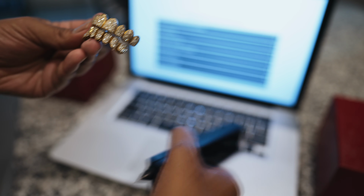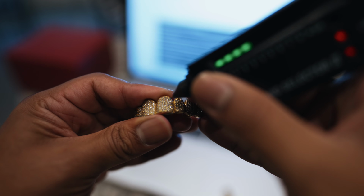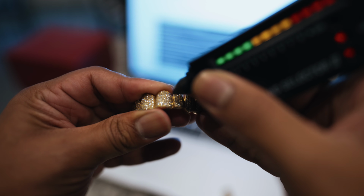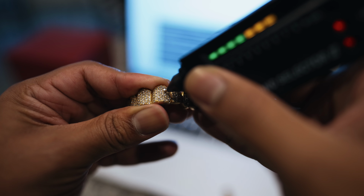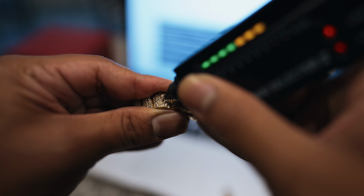I got the diamond tester here just to show y'all something. These stones are a little small, so it might be kind of hard to get. Yeah, see, it's touching metal, but everything checks out, man, at the IceKonnect.